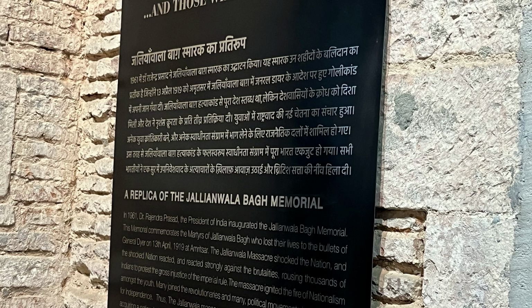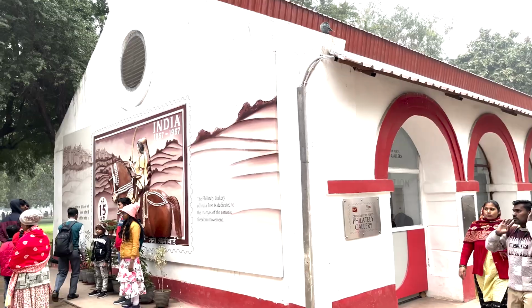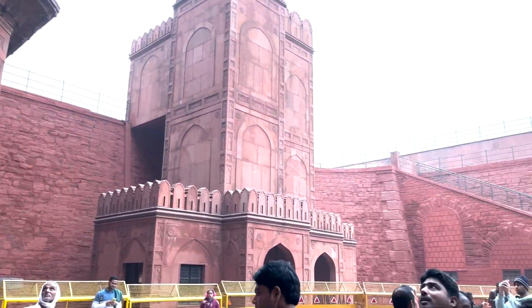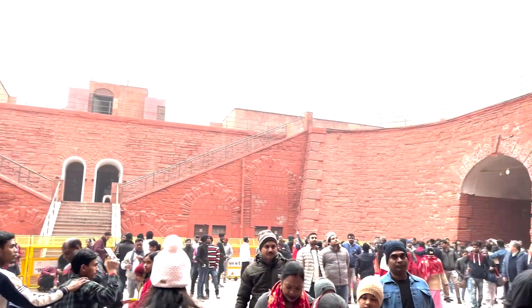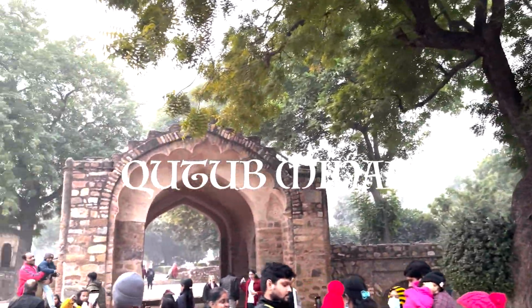There is also a show on Subhash Chandra Bose's history, how he fought, and how he managed the Indian National Army. So all those things, there is a show going on. There are several things to look at inside the fort.